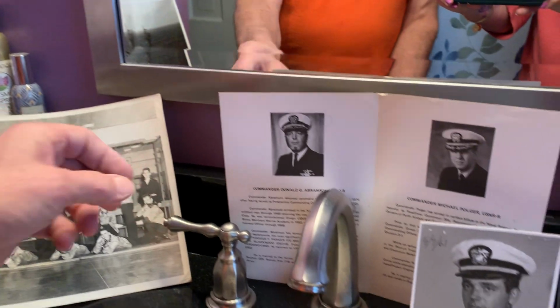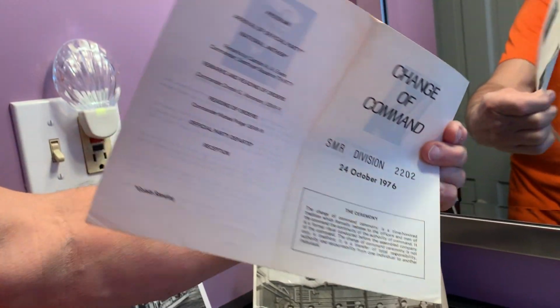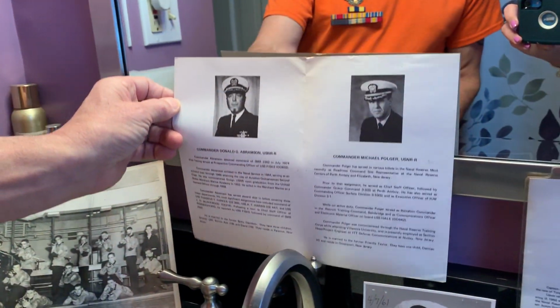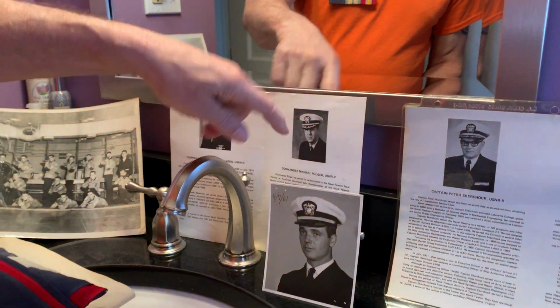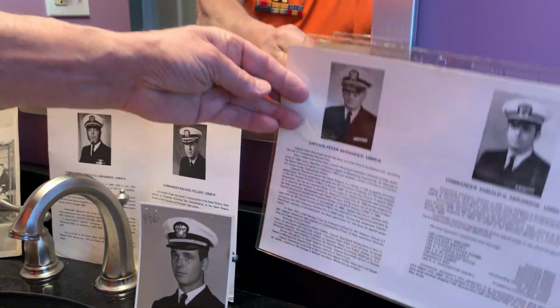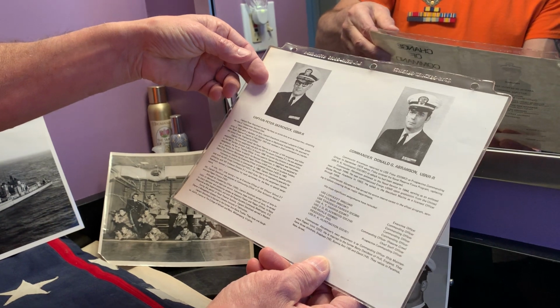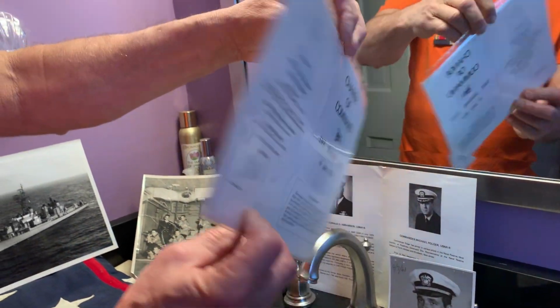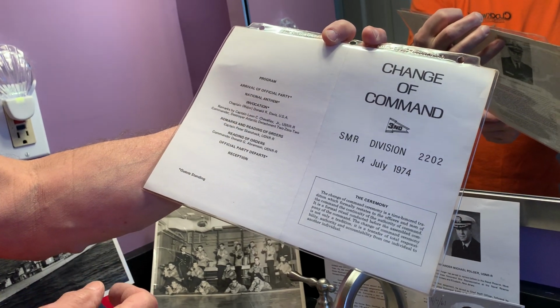And these are a couple things from what's referred to as change of command ceremonies. This is when my dad was leaving. This is the new officer going in. And this is one where he was taking command of the USS Fisk. So it's an official little party.